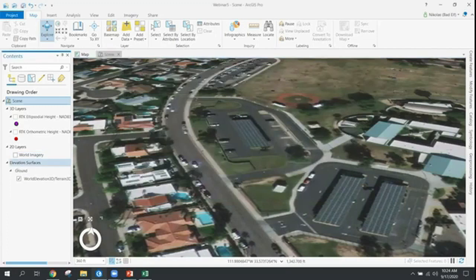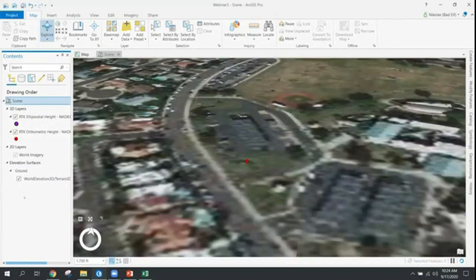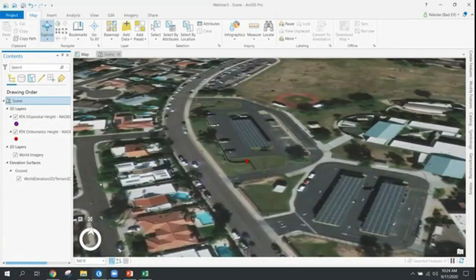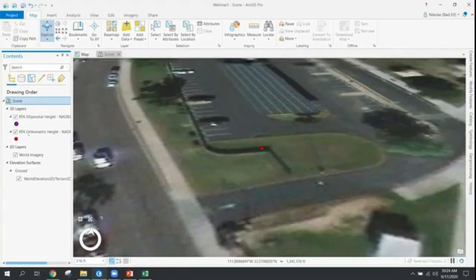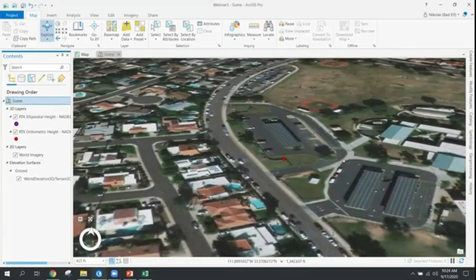So check it out. If I get rid of the ground and bring in the ellipsoidal height point, you see it is there. And if I bring in the orthometric height point, you'll see that it is actually above where the ellipsoidal point is. When I load up the ground in three-dimensional space, the RTK orthometric height is exactly lined up on the surface of the Earth, whereas the RTK ellipsoidal point is now floating beneath the surface of the Earth. So if you have ever had an issue aligning GPS data, or LiDAR data, or drone photogrammetry, this is usually what is happening.